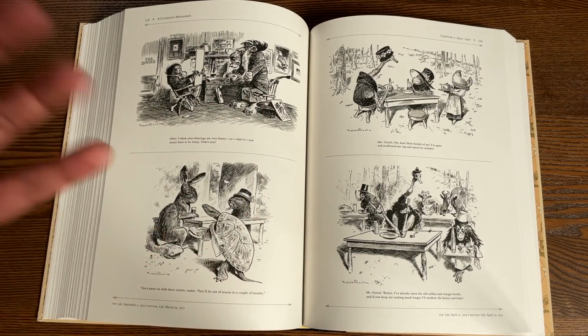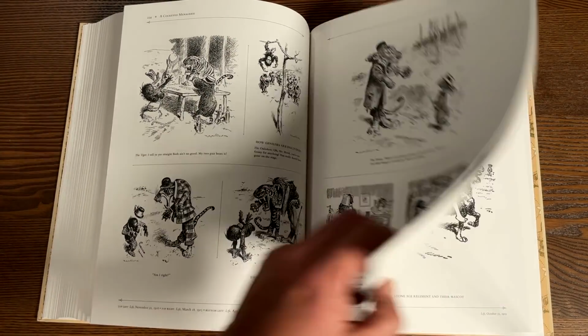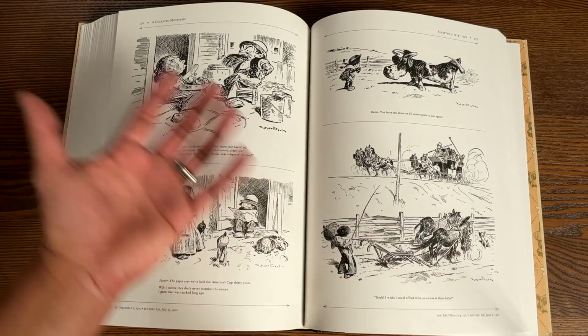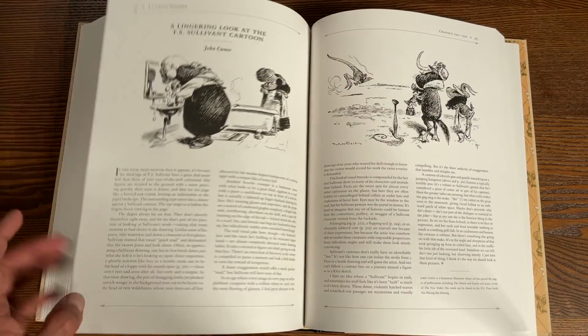I remember hearing about this over a decade ago. They were talking about making a full collection of all his different comics, all his strips, from the beginning all the way until the end. And then they found some more, and they kept finding more. And I love that, so that's awesome. This is as complete as we're going to get.